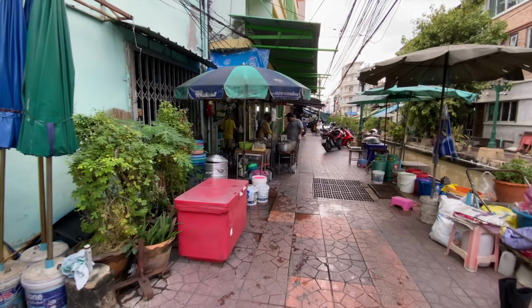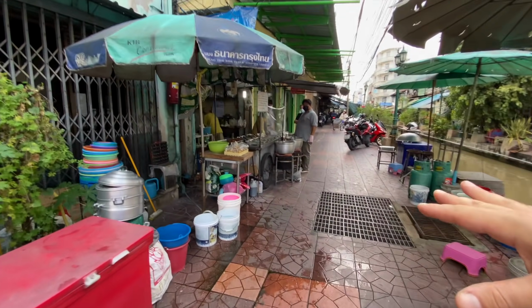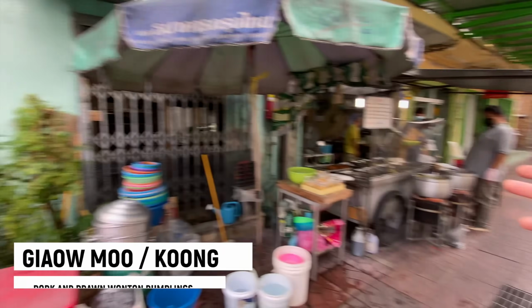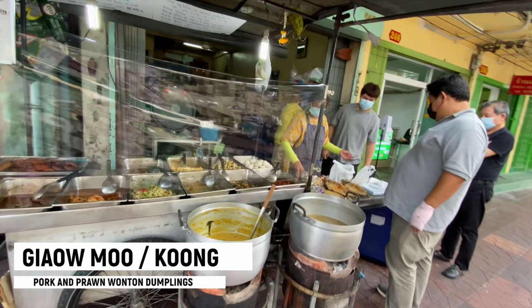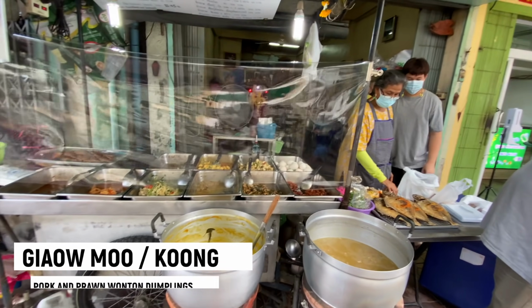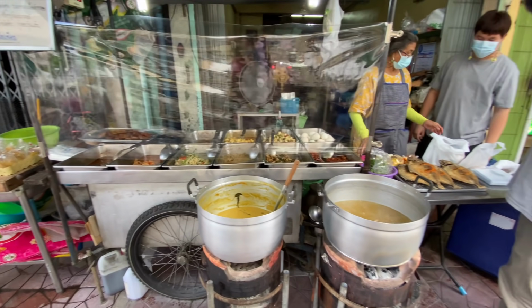It's literally one of the first stalls. So there's the main road. This is the stall, Khao Geng Hiso. But it doesn't look like I can sit down, unfortunately. So I might have to get it to take away.